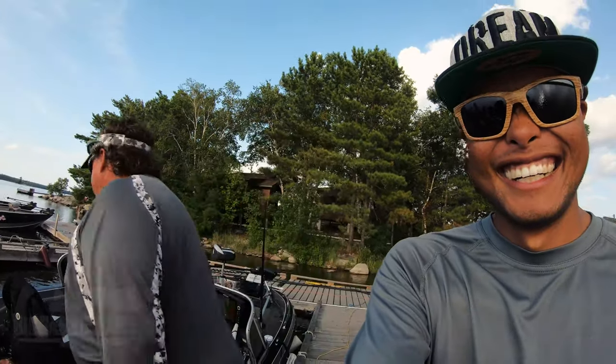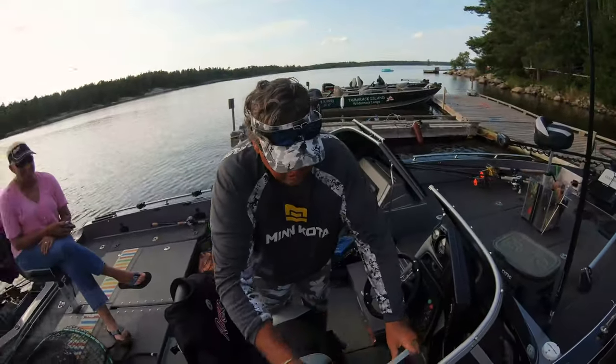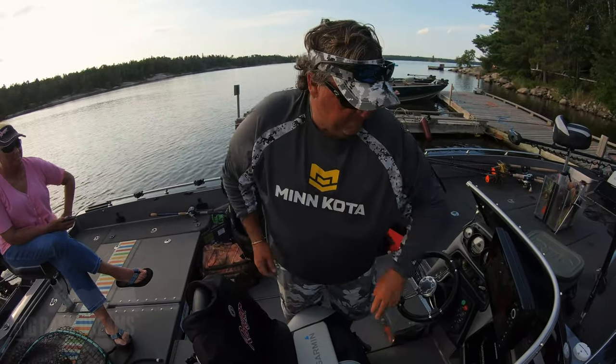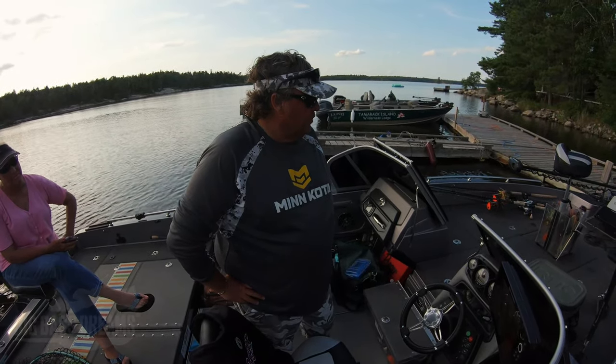So I'm going to keep my leg. I talked Chris into walking us through this dream machine, because wait till you guys see this setup on this Ranger 621. It is absolutely insane. So yeah, give it to us, Chris. Bow to stern, man. Tell us about your dream rig. Okay, so this is a 2018 Ranger 621.